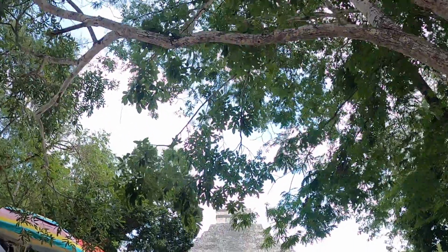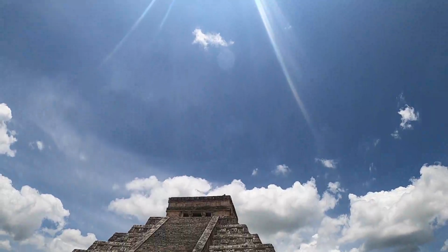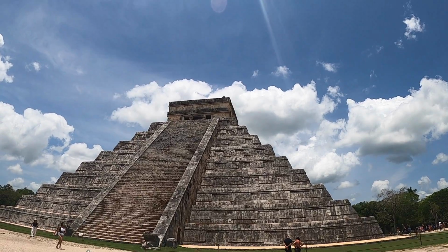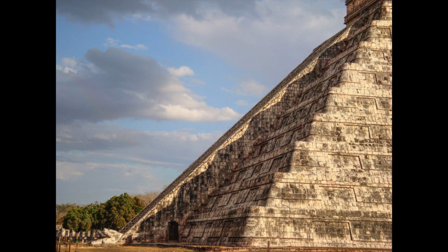This was built in such a way that on the equinox, the sun's shadows would make it seem like the serpent Kukulcan was descending the pyramid himself. When this happened, the Mayans knew it was time to harvest.